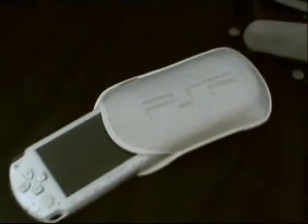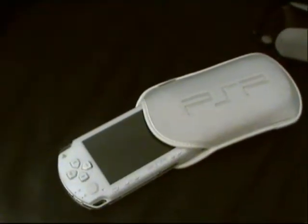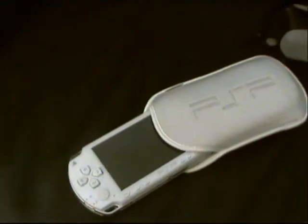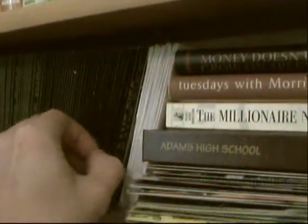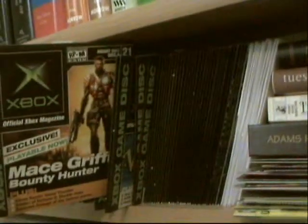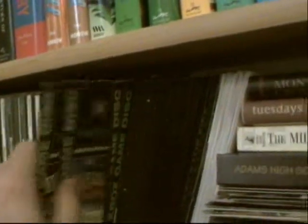John just pointed out that I missed this item, and it's a rare item. Yes, it's a white PSP. Available only in Japan, or available only if you're John Oberhofer. Hanging out here reveals more nuances. This is every single Xbox magazine disc with all the playable demos. And as you can see, they changed the packaging.